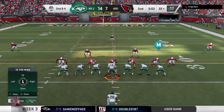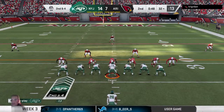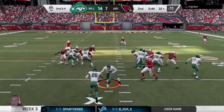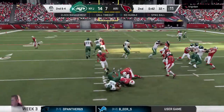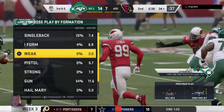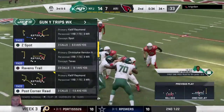6 yards was the pickup on the last completion, so here's 2nd and 4. Now Bell. And he is met quickly in the backfield. Down he goes, folded like a lawn chair. It's a loss of 2, now 3rd down.